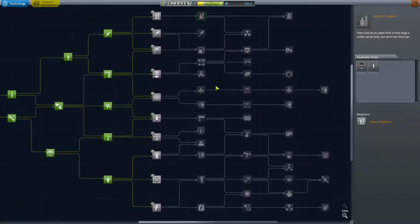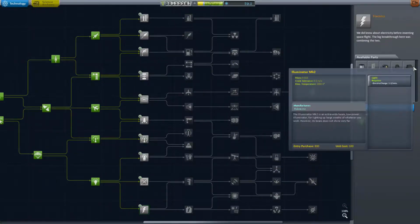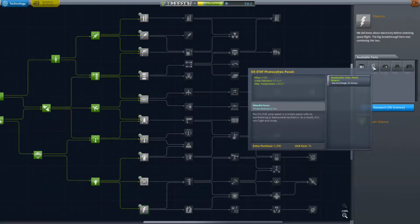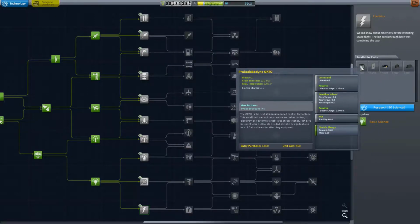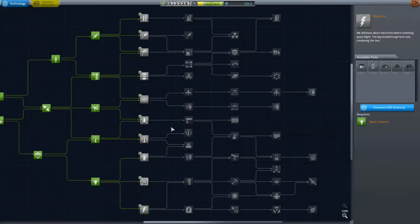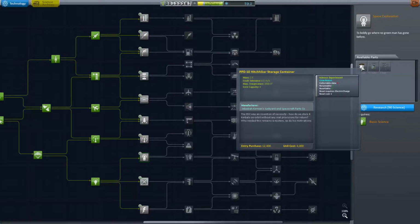We still got a ways to go though. We still got a lot of research to do. And it's all just about doing little things until you get what you need. We got lights, photovoltaic panels, which will let our batteries recharge so that we can start sending this data back to Kerbal via electronic communications instead of having to just hang on to it until we get back. Things like that.